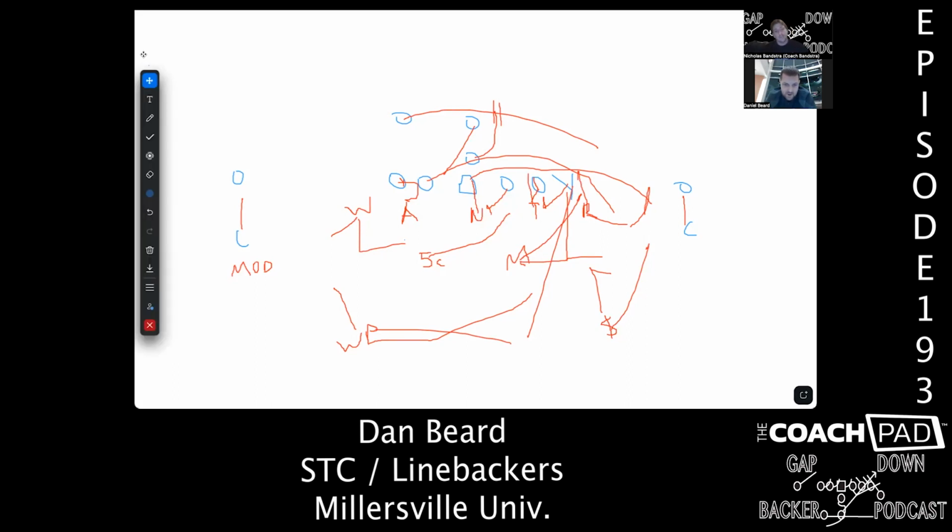And again, you got 30-30 backers, they're in the box. They've got force players outside of them. They can just read true pullers and flow and get over top to add numbers.